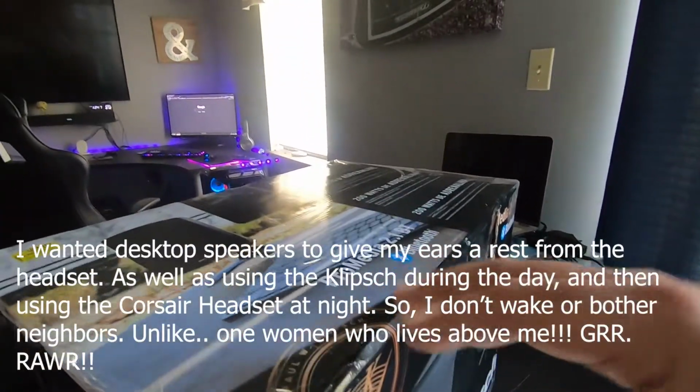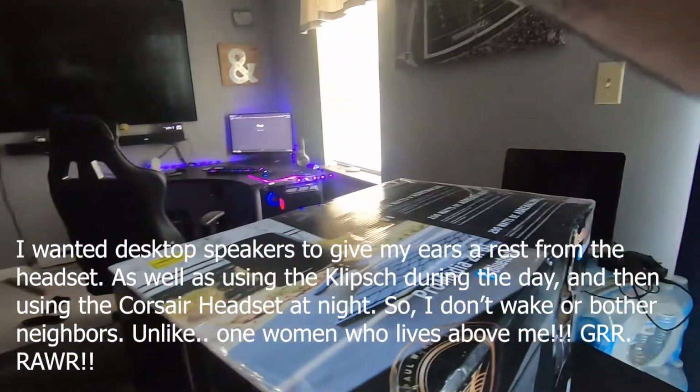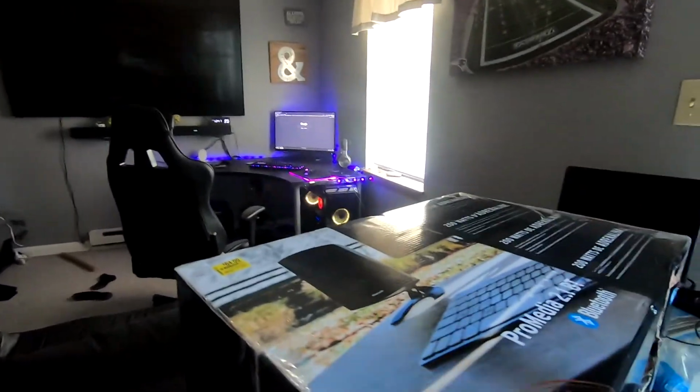So I'm excited. I also wanted to get desktop speakers because when I play video games at night on my computer, I don't want to wake my neighbors that are next to me right behind that wall. Although I'm sure there's a firewall, so I don't know how much sound goes through that. Plus there's people upstairs, so I just want to be courteous.